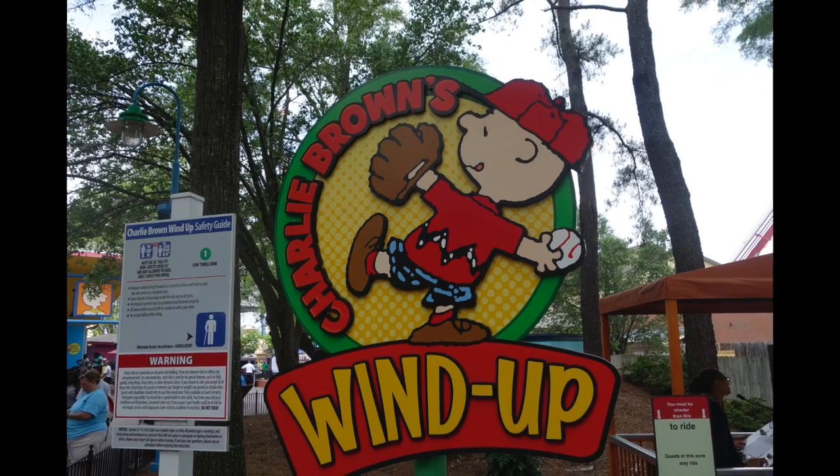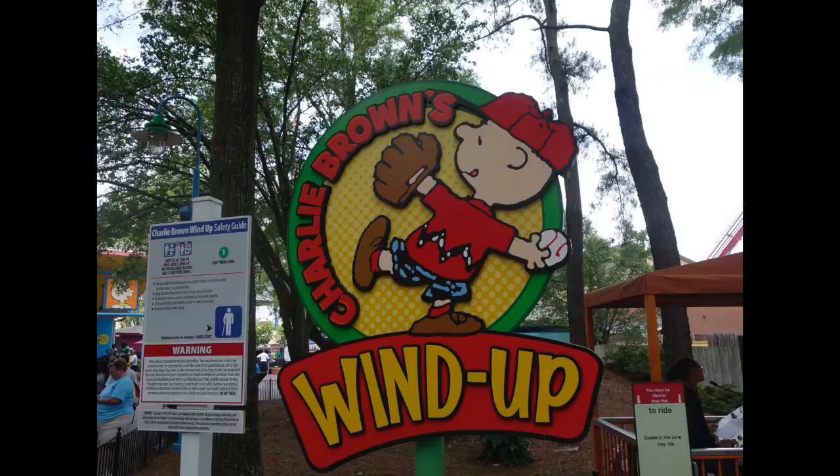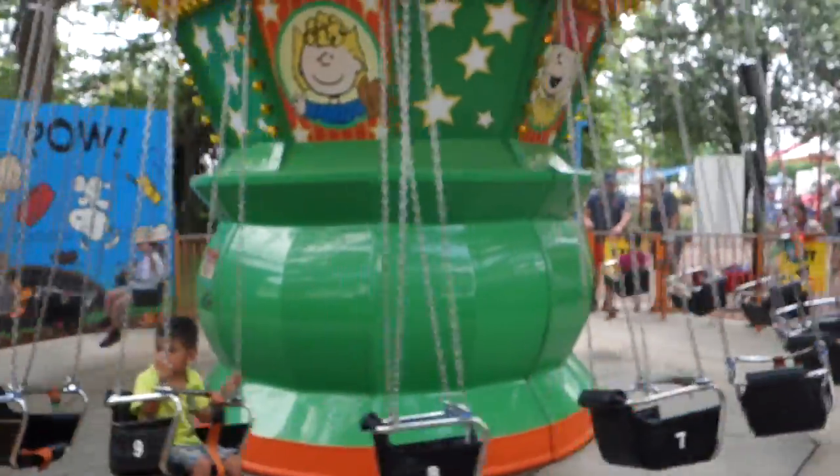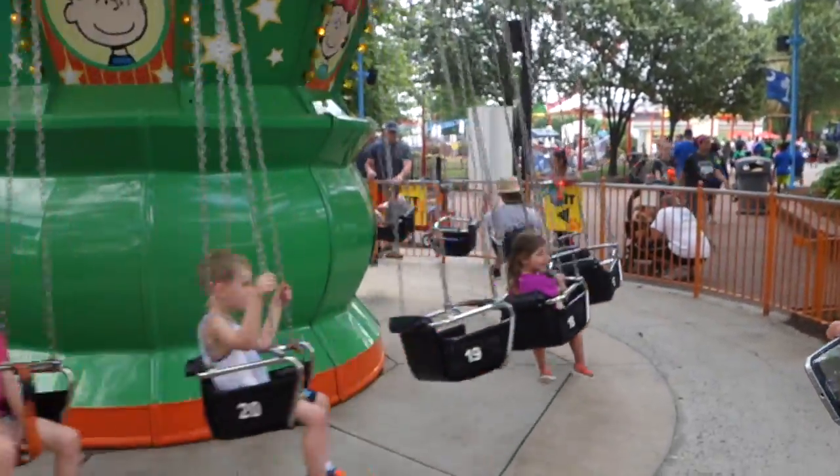Charlie Brown's Wind Up is a 2.5-minute spinning swing ride. It's one of 4 opening day attractions from 1973. It was originally called Top Cat's Swing Time. Riders have to be taller than 36 inches and shorter than 54 inches.